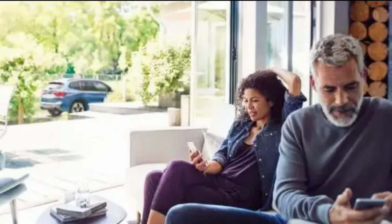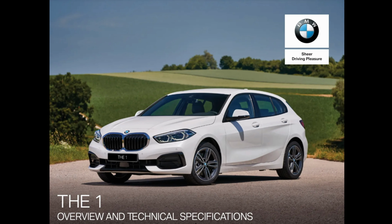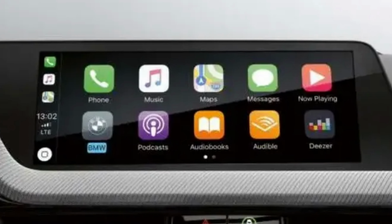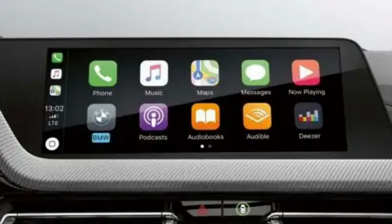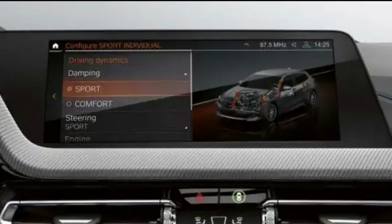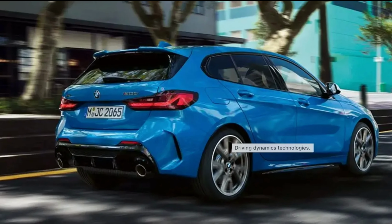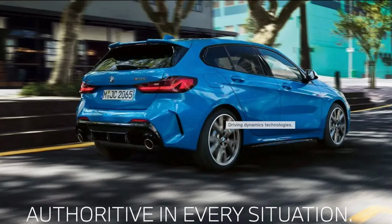Because this is the base 118i Sport, you don't get the newer iDrive 7. Instead, you get this iDrive 6 infotainment system with a smaller screen. Nevertheless, it's still a top-notch infotainment system. iDrive 6 doesn't have Apple CarPlay or Android Auto, but I actually don't mind since the infotainment system is really that good.